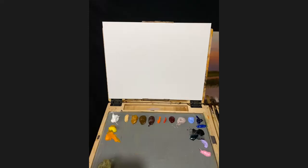So we've got those. If we need a sharper line, I have a couple treacle brushes, a long flat, one small round.